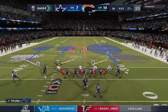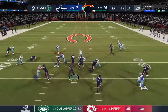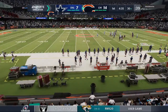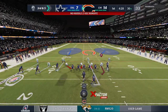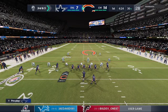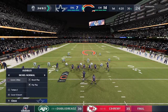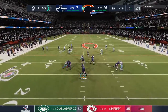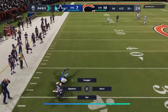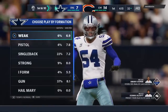Here's 2nd and 8. From the shotgun now, here's an inside give. And he'll get about 3 here as he's out to the 30. Darryl Worley on the tackle. That's a gain of 3. Now 3rd and 5. The play action fake. They'll look to throw. Now a clash of bodies here, and it's intercepted. Picked off by the linebacker, Jalen Smith.